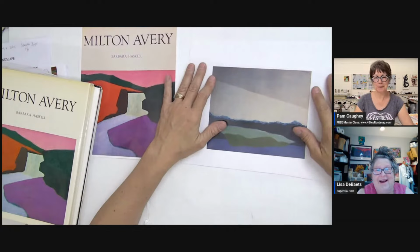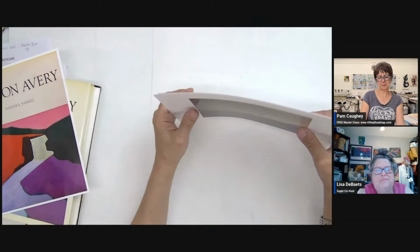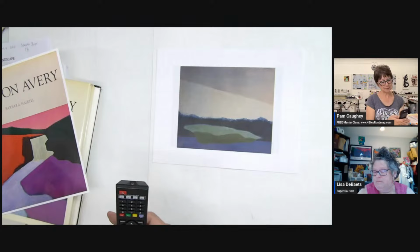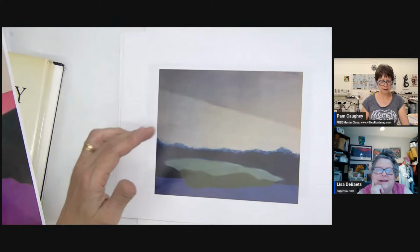I learned something new, guys. Okay, so here is another beautiful Milton Avery, and I'm going to zoom in a little bit again, hopefully being a little more careful. So again, let's count how many shapes there are in this particular landscape. There's 1, 2, 3, 4, 5, 6.